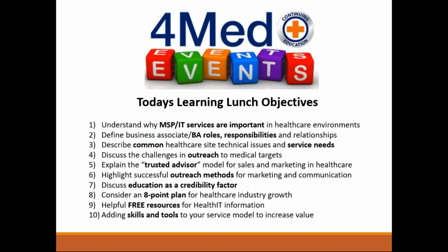So, as a learning officer, I'm very focused on learning objectives, and the learning objectives of our event today, from top to bottom, are to start with understanding a little bit more about why managed services and technology services are so important in healthcare. If you're already working in this vertical, you may be familiar with these various reasons, but it is critically important that technology services be available to healthcare providers, clinical providers, and medical sites for a whole host of reasons. We will talk about that.